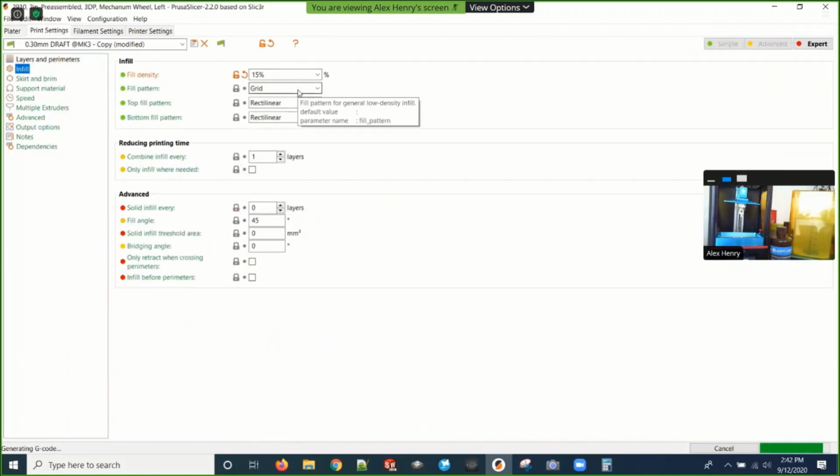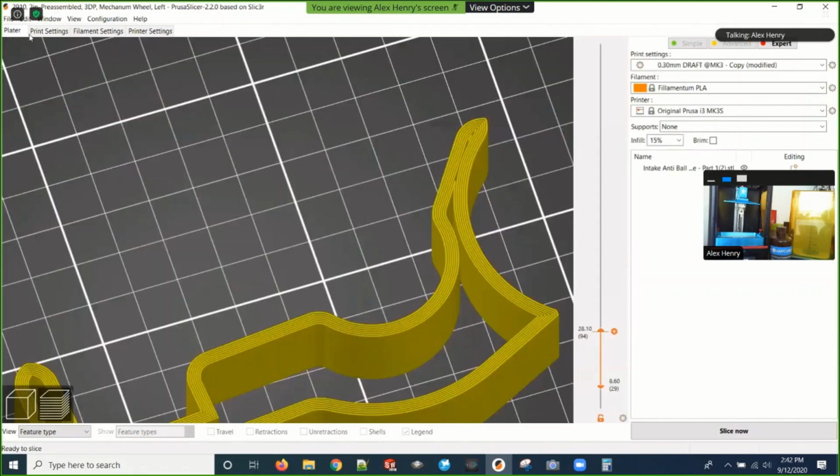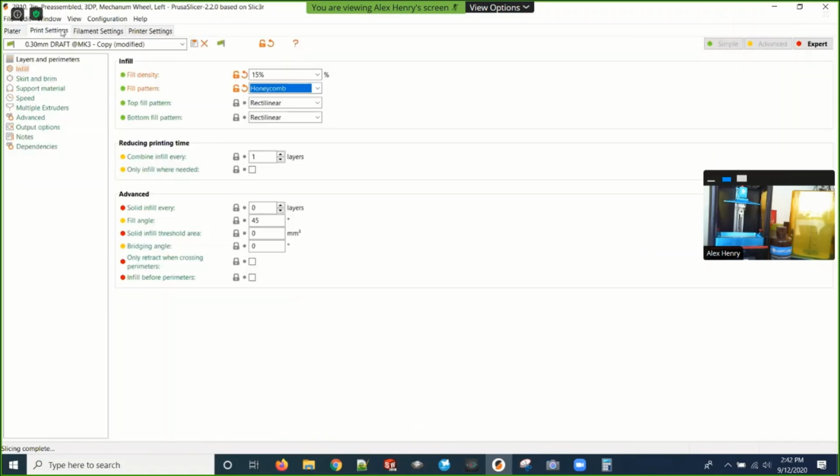So grid is going to be your fastest, but we have a lot of different options. So typically we'll use rectilinear or grid are about the same thing. We can do honeycomb. I'll show you guys what that looks like. And honeycomb is going to be very strong on supporting in the X and Y axis. So like the same strong. So if you designed your part really well and you want slightly better infill at no more material cost but a little extra time, we can do a better infill. So this will give you a little more strength and take no more material. So that can be kind of convenient.